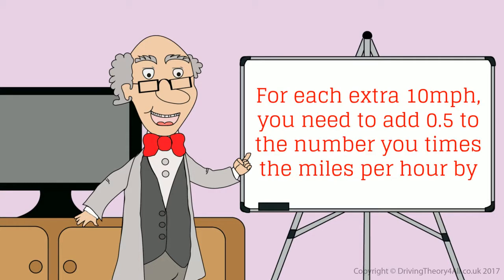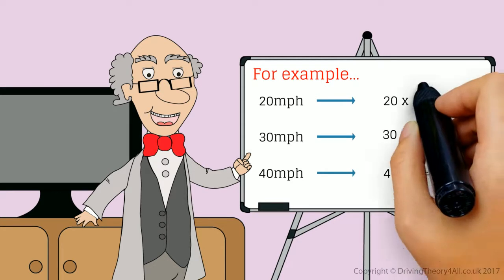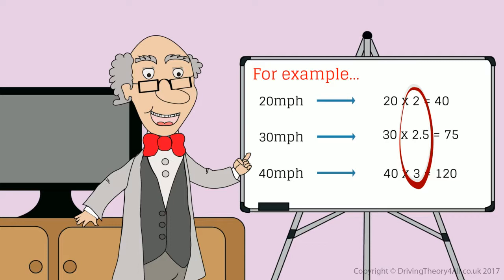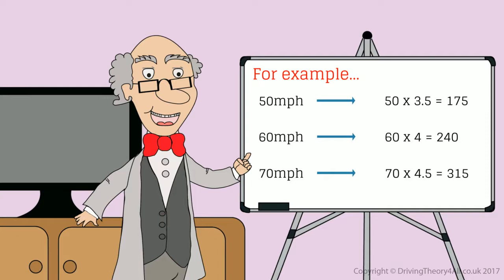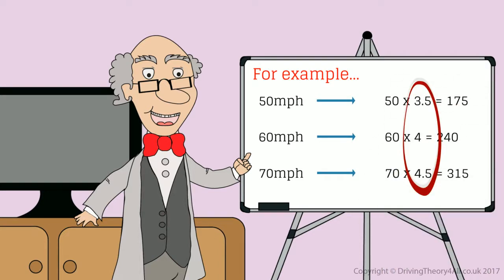For each extra 10 miles per hour, you need to add 0.5 to the number you times the miles per hour by. For example, 20 miles per hour is 20 times 2 equals 40. 30 miles per hour is 30 times 2.5 equals 75. 40 miles per hour is 40 times 3 equals 120. 50 miles per hour is 50 times 3.5 equals 175. 60 miles per hour is 60 times 4 equals 240. 70 miles per hour is 70 times 4.5 equals 315.